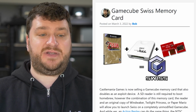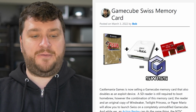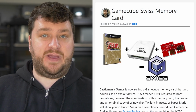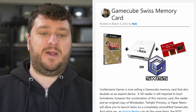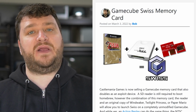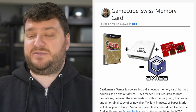So this allows you to take games, and at the moment, this particular memory card would allow you to take Wind Waker, Twilight Princess, or Paper Mario. And if you already own those games, now you could just pick up a cheap $15 memory card, or more if you want a bigger memory card, and then grab some kind of SD reader. I definitely recommend the SD2SP2, because that can go right in the bottom of the GameCube, so you could free up both your memory card slots. And that's pretty much it.